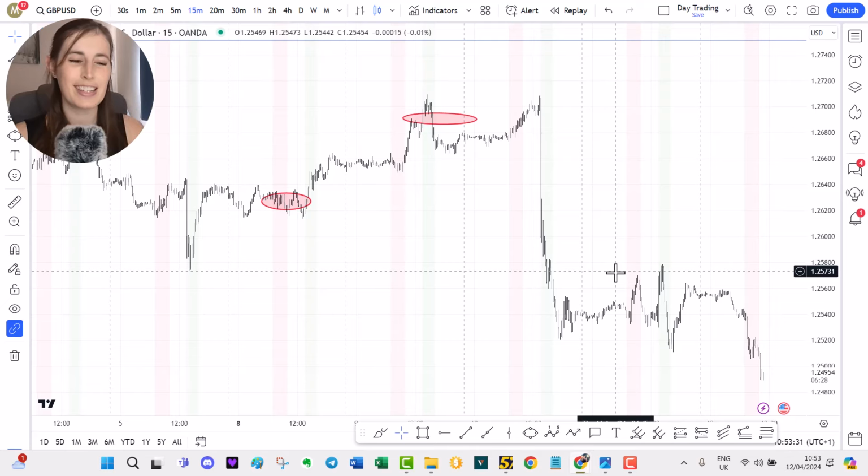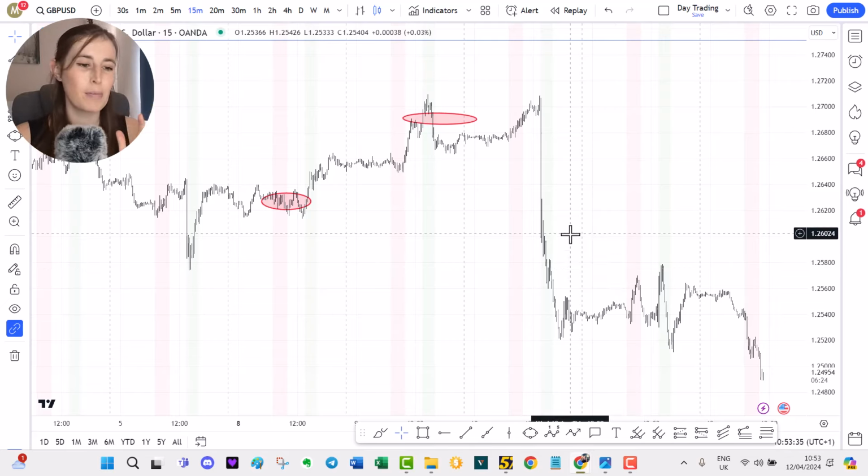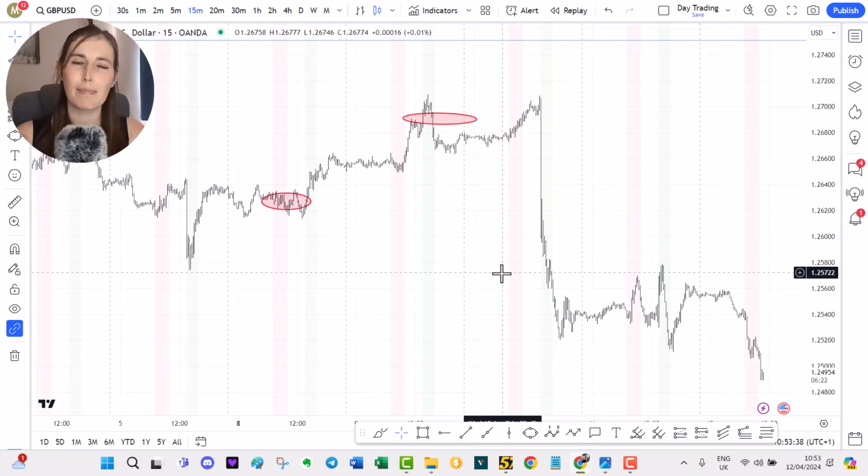We're going to dive into the exact strategy, entry, stop, and target in just a moment. But I want to go through the process, the mindset that I had as to why I took this trade, because you may be looking at the chart and thinking, how do you know to go long? How do you know to go short? Where do you get in? And all those questions I'm going to answer in just a moment.